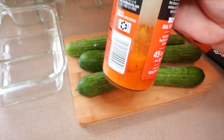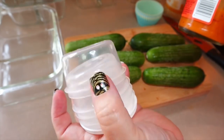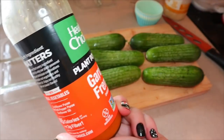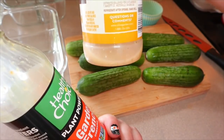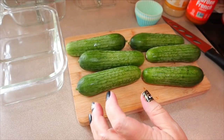I was actually going to take my little round containers. Again, I get these from the Dollar Tree. I was just going to portion these out in this. I think what we're going to do is he'll just take this with him for the week to work, and I'll take this one with me because there's really hardly any in there. And we really just drizzle it over it anyway.